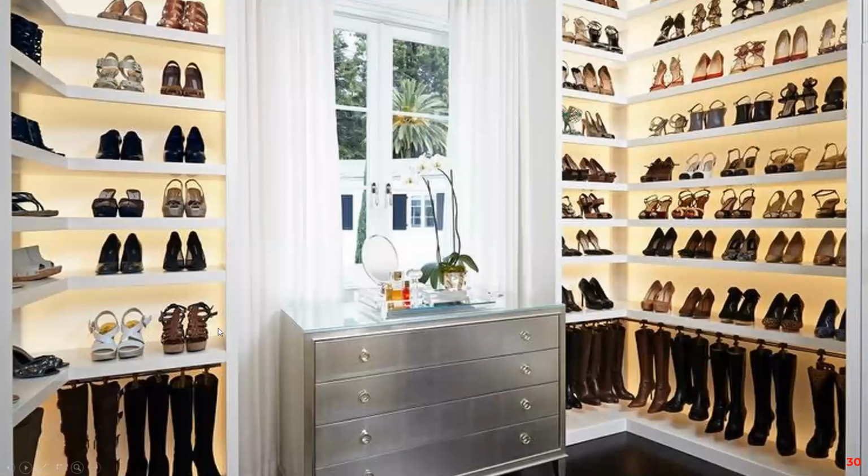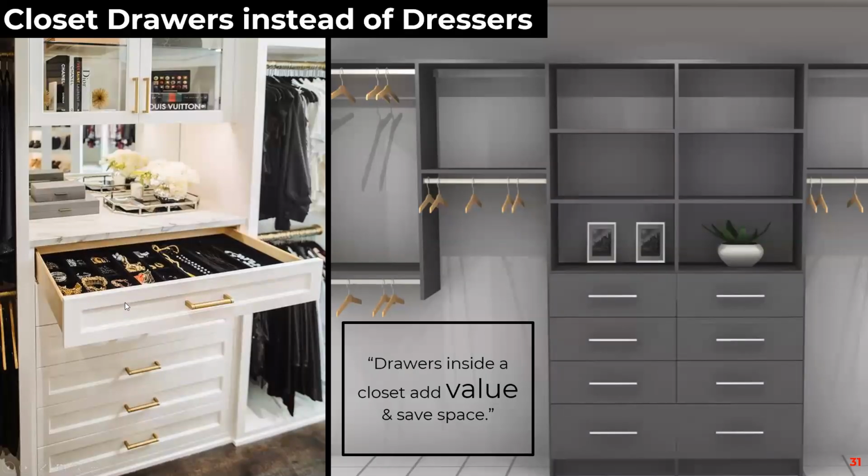The next space we're going to talk about is drawers versus dressers. So of course, drawers in a closet add value to that closet because it's keeping all the clothes in one space and it's accessible.